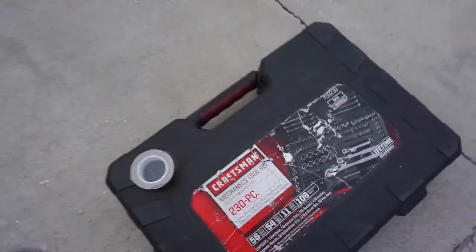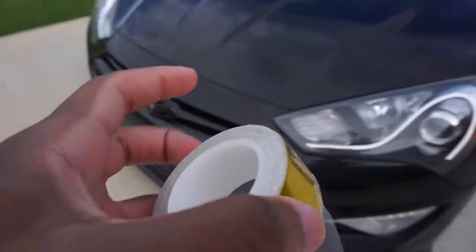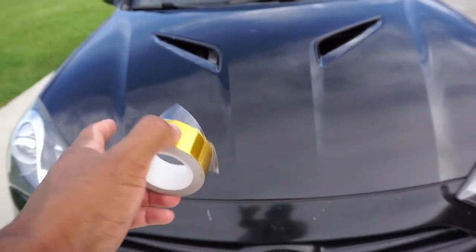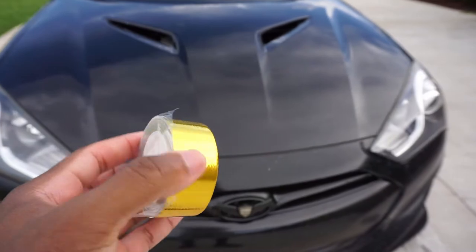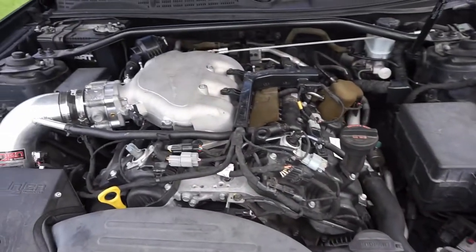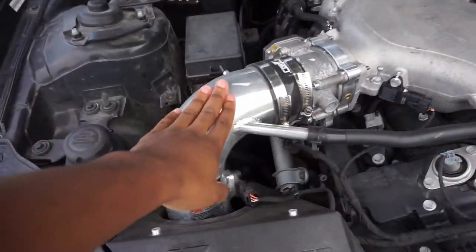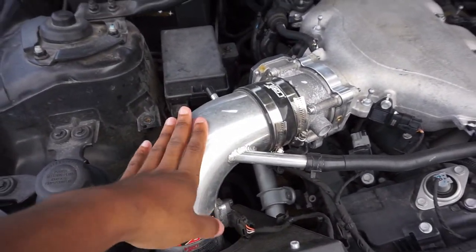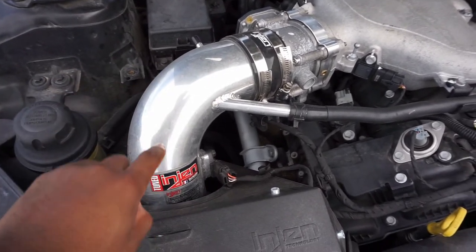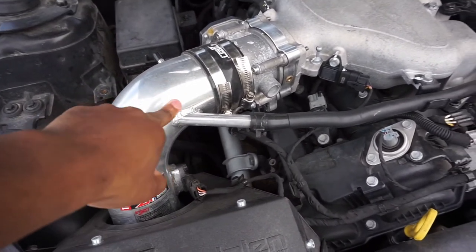But it's not going to be all bad today, because I couldn't do the video I wanted to, so I'm just going to go to something else. I have this gold tape that I'm about to try to wrap my intake in the meantime before I get an actual true cold air intake, and this will help keep IATs down. Whenever I'm at the track or I've been running my car all day and get under here, this tends to be very hot to the touch, and all I'm going to do is wrap this in the gold heat reflective tape, and that should help it a little bit to keep the IATs down.